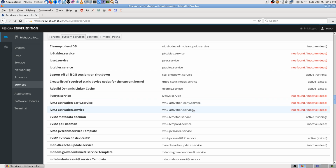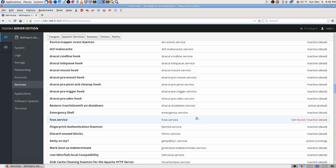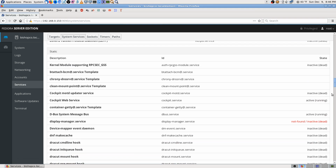In my watch list, LVM, activation early, IP set, IPv6, FCOE. I remember that for some reason, but I don't remember what it is. Daily manager.